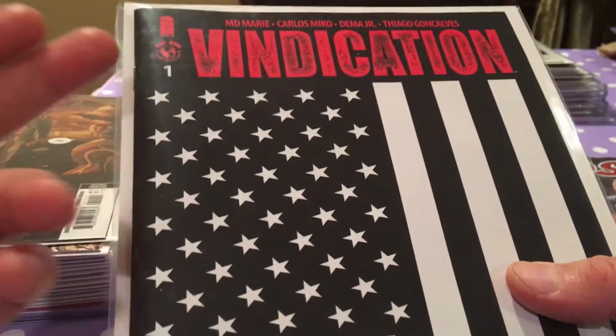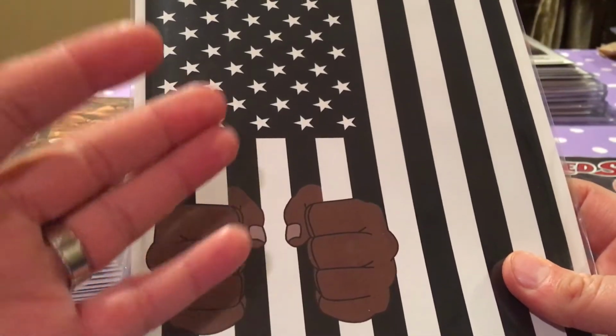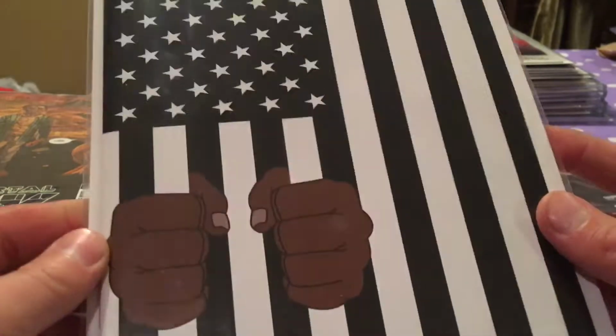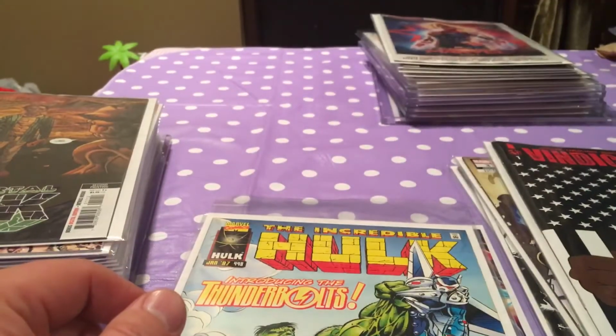It's a first appearance. I don't really know much about the story. I should know more, but I haven't read it yet. So I got it to learn about it and read it, and I'm sure I'm gonna like it. So there you go, Vindication #1. I think that might go somewhere.